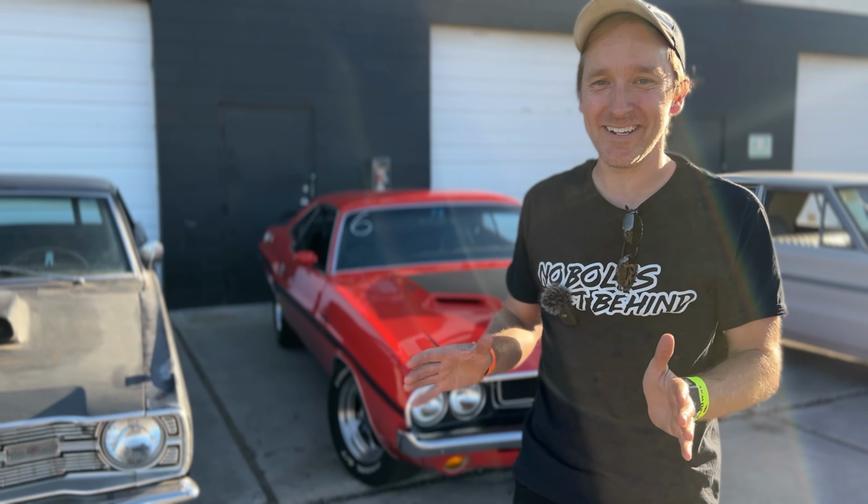I'm a little bit nervous, but I've got my trusty 1970 Dodge Challenger with a 5.7 Hemi. We're both stick shift, so he's got a 4-speed manual, and I've got my 6-speed manual. So we're both three pedals, and it should be pretty interesting. This is a 1,000-foot race.